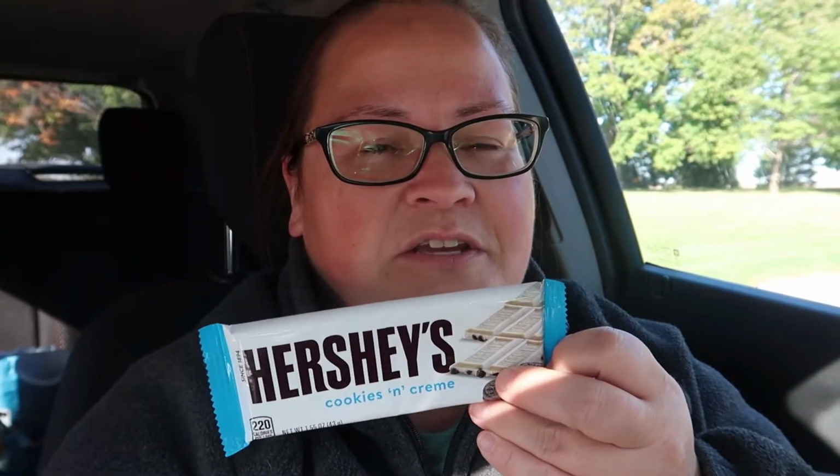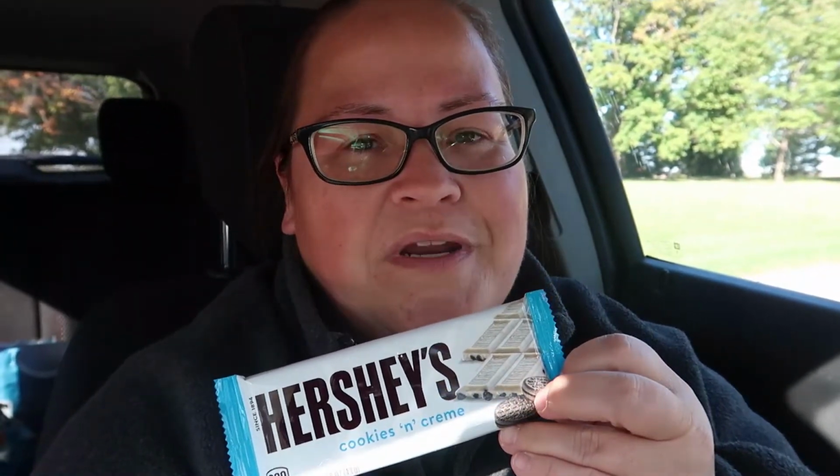Hi guys, so I am just waiting for my kids to get off the bus, and so I'm gonna have a snack, and so I'm gonna have one of these Hershey's cookies and cream bars and it is 220 calories.